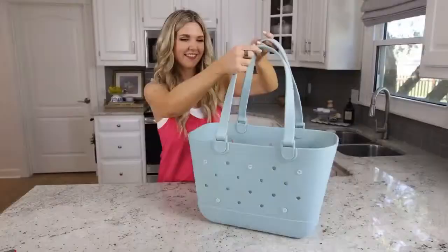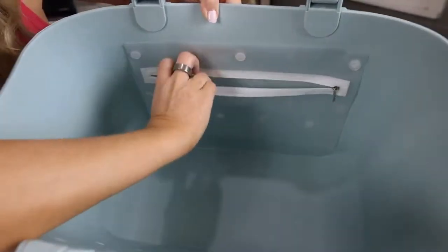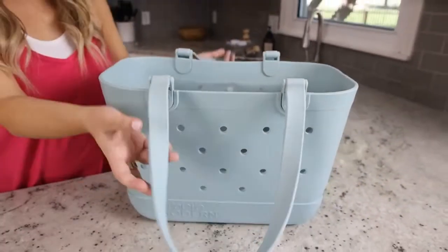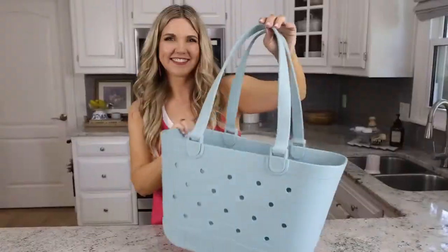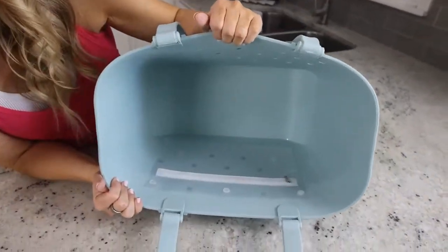All right, and I wanted to show you guys my pool bag. This is a more affordable option to the Bogg bag. And let me tell you, it looks pretty much just like the Bogg bag. I use all the Bogg bag accessories in here. I really love this color. I think it's so pretty. It's great for a pool, beach, or lake bag. You can just put everything in there. I understand why people like these. A lot of people use them for sports as well. It comes in a lot of different colors as well as 3 different sizes.